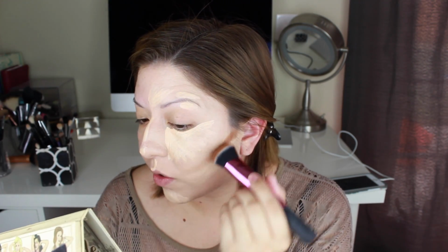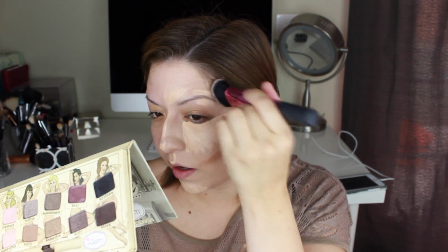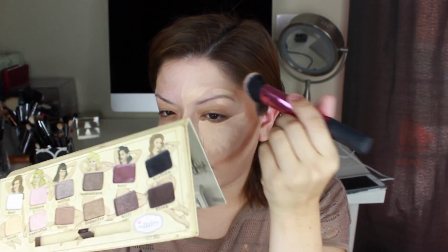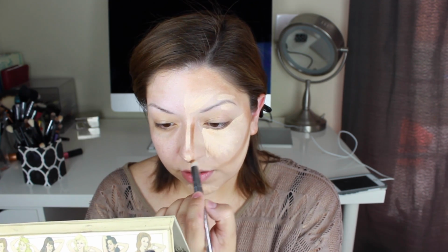This is a Morphe Cream Contour color. And then I'm also going to put it kind of like here, because I'm trying to shrink in that face though. Under the chin as well. Pretty much just drawing a penis on my nose. A little bit right there.